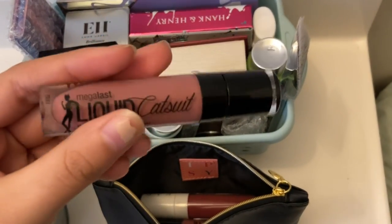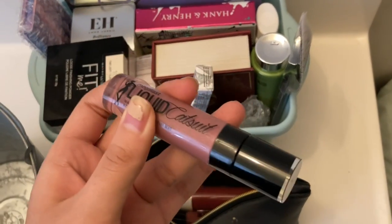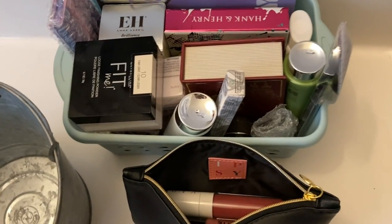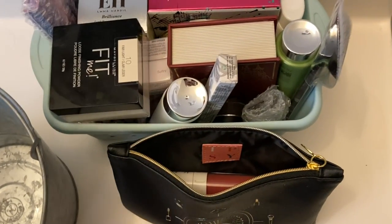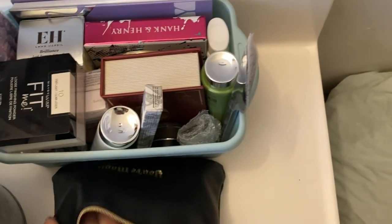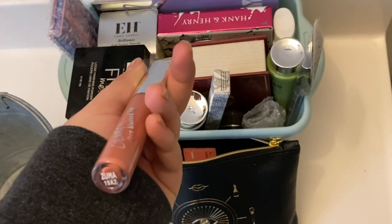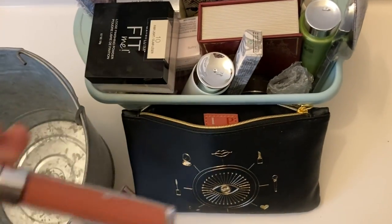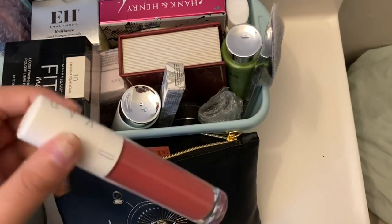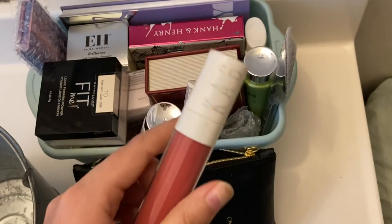This is the Wet n Wild liquid catsuit in Rebel Rose. Very old. It is starting to thicken up. Pretty shade, but very old. Next up, I have this ColourPop Ultra Blotted Lip in Zuma. This has thickened up as well. I have this KAB Beauty in Charming.